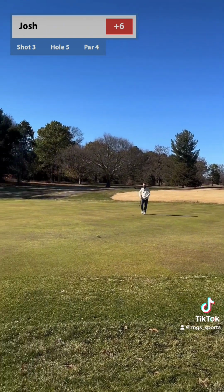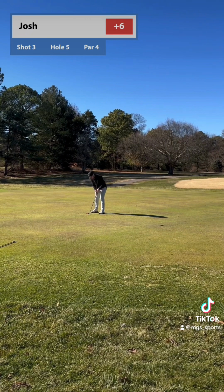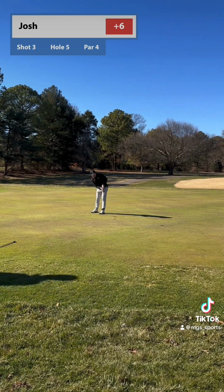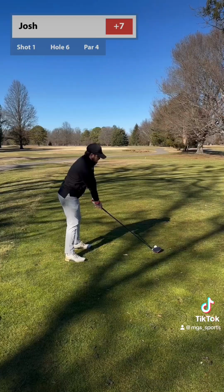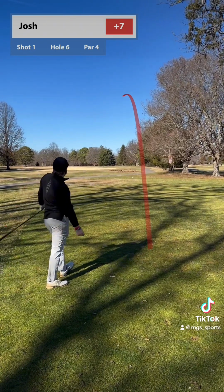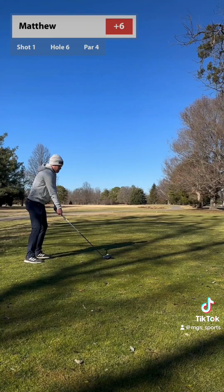Josh's birdie putt slings by just a little too far. He has this comebacker for par and just misses it outside. So all tied going into the 6th. Josh hits another great draw. Gonna see the center of the fairway again.